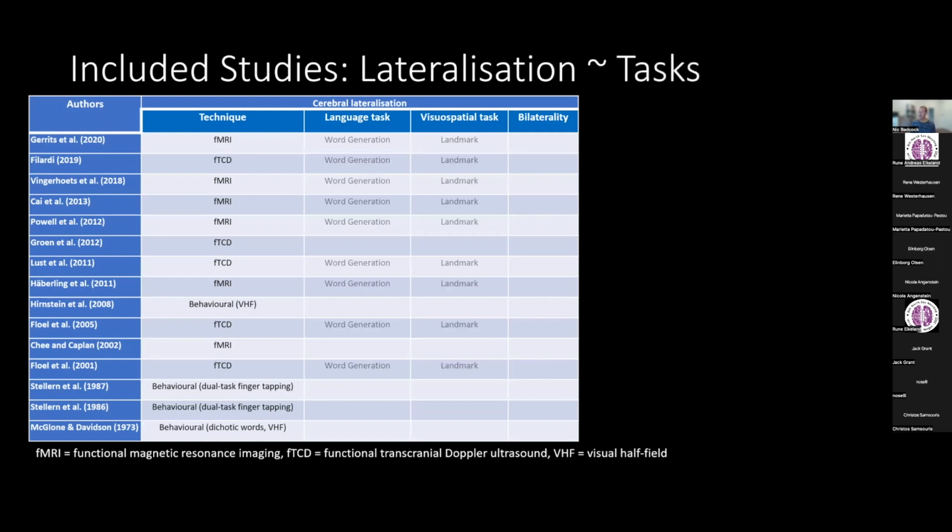What have we got? In terms of the tasks, most of the people are using word generation. So this is a word fluency task where a letter is presented on the screen. You generate as many words as you can. And for the visuospatial, they've got a landmark task. So a vertical line is to the left or right, to the center of a horizontal line. You have to make a judgment about that.